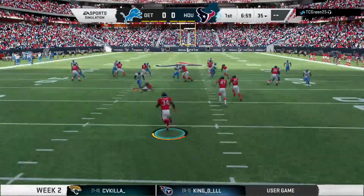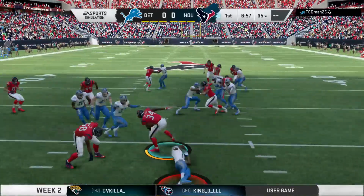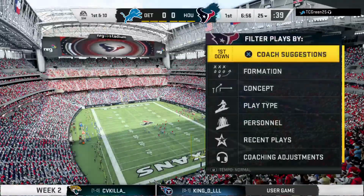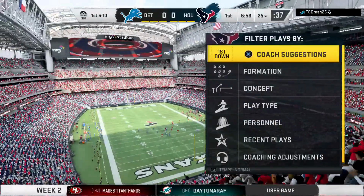This is taken at his 4. And not a bad return here. He gets it out to the 25-yard line.